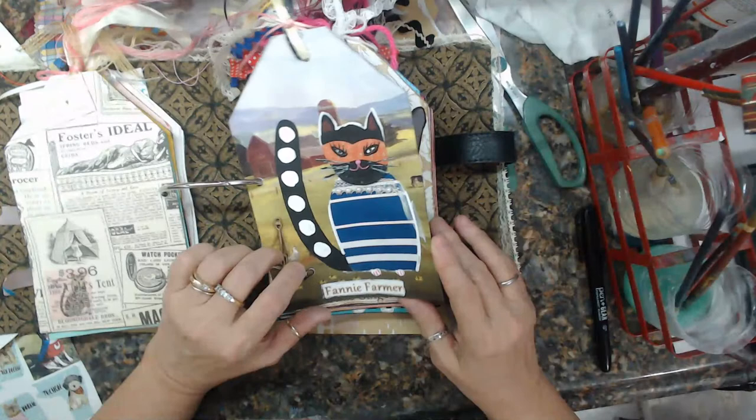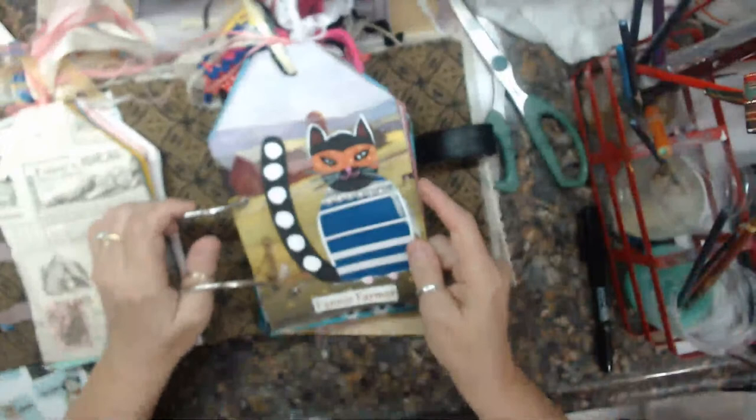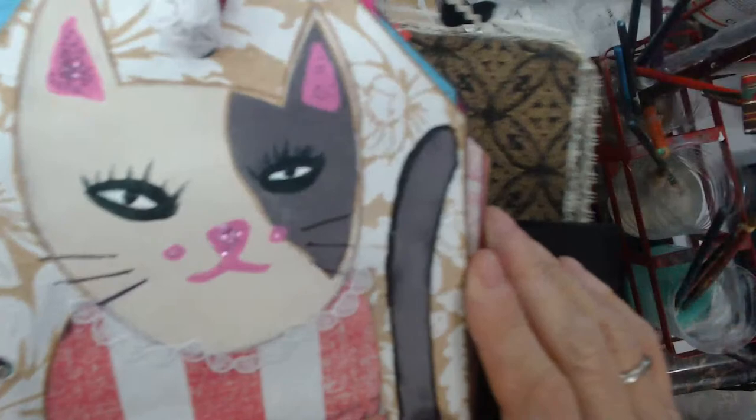Aww. Yeah, she's named after Joyce's dog, Fanny. Fanny Farmer. And she's got some bling on as well. This is Goldie Ginger. And she's got a lace around her neck, and she's got a little bit of glitter in her ears.